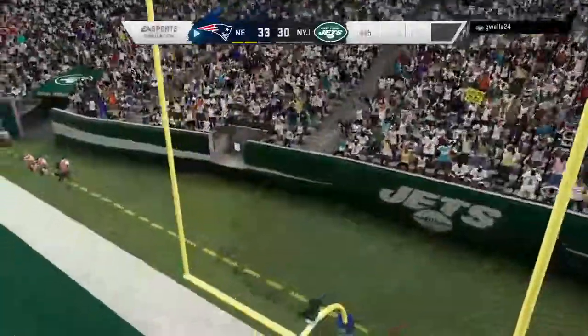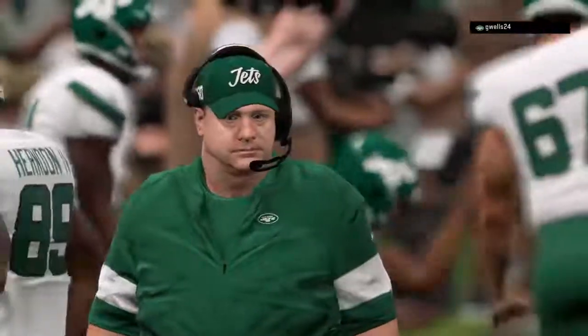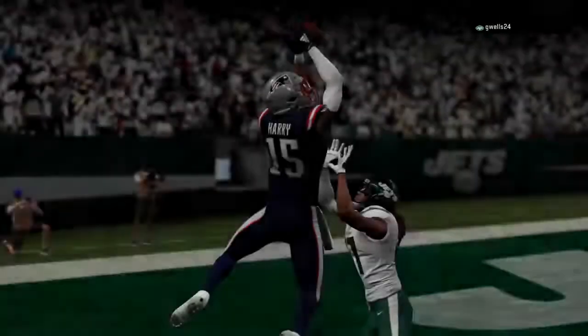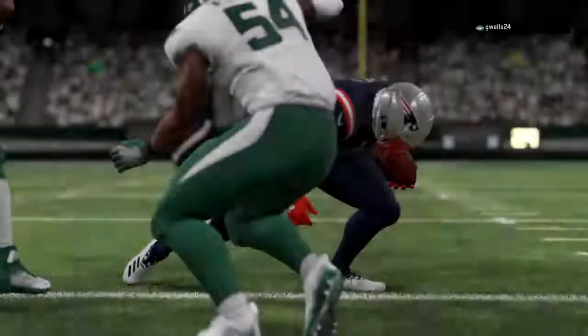And yes, he got it. Gostkowski plays the role of hero as he punches it through. And it'll be a good time in the Back Bay tonight. The Patriots have won the football game. So this will wind up a victory for the New England Patriots.